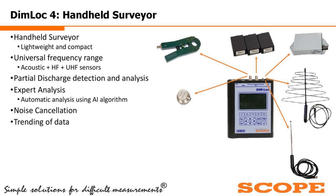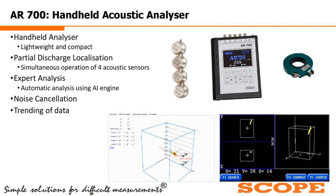It is quite a surveying tool, and it is actually a higher version of what we are providing with the 3i. So it has got all the extensive or advanced analytical tools with it. So you can easily locate, detect, and identify various kinds of partial discharges that are there in your high voltage equipments. Next comes your AR700.